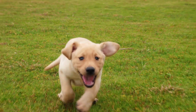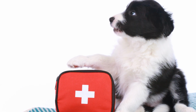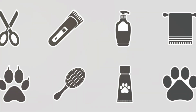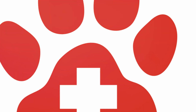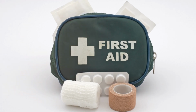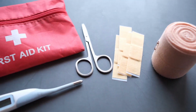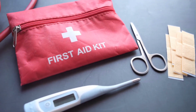Are you prepared to protect your pet in case of an emergency? The world can be unpredictable, and emergencies can strike when we least expect them. From natural disasters to unexpected accidents, it's crucial to be prepared to ensure the safety and well-being of our furry friends. An emergency preparedness kit for your pet can be a lifesaver, providing essential items to help your pet weather the storm. So let's get prepared.